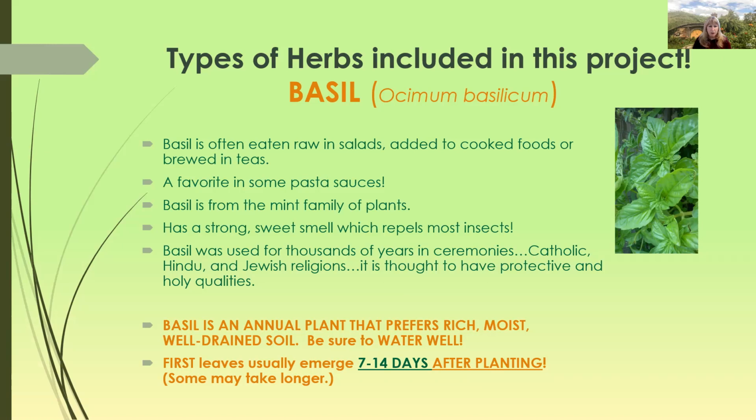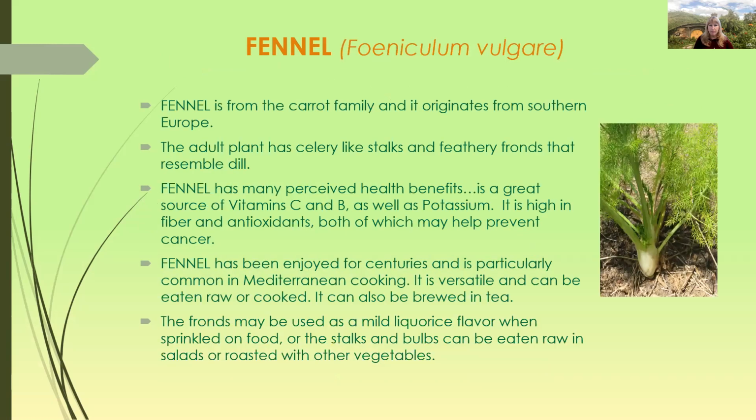So the basil that you're going to plant is an annual plant, and it prefers a rich, moist, well-drained soil, and you want to make sure you water it well. The first leaves are going to emerge a week to 2 weeks after planting, and sometimes it takes a little longer, but usually you'll see those popping up.